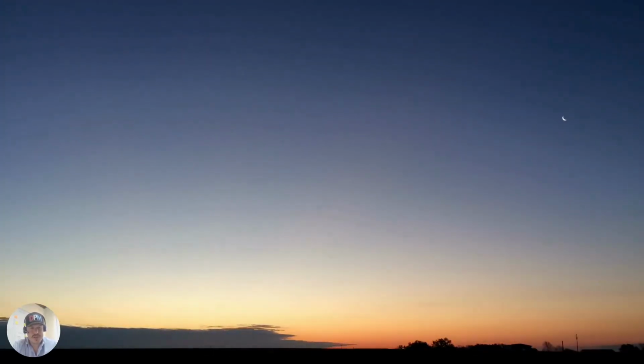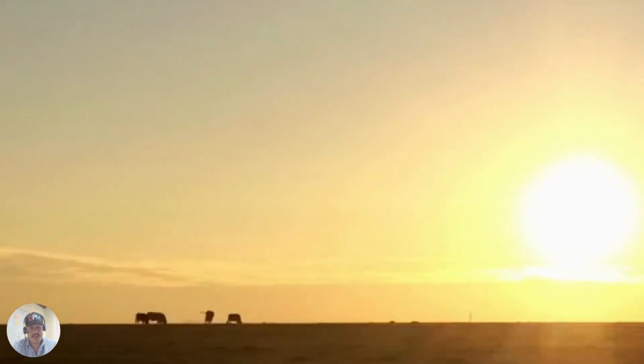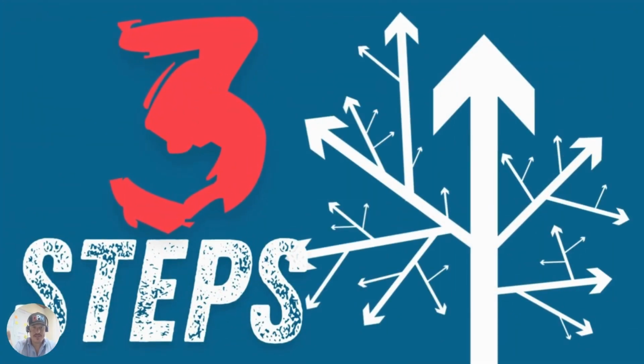Look at this beautiful picture over here. Everything plays its part here, and it's consistent. It's every day. Look at the little cattle coming out there and grazing. Do you think they wake up tomorrow morning and not eat? That's a bad example.